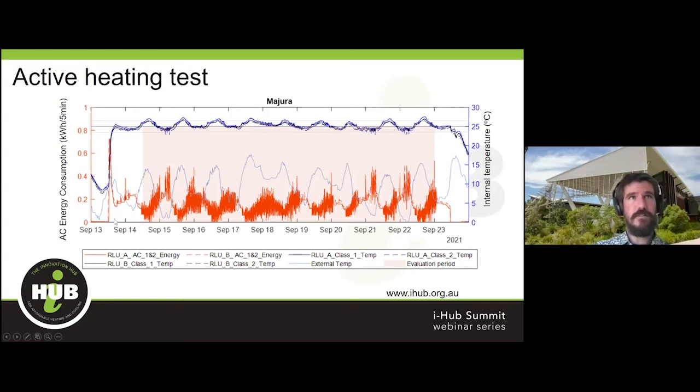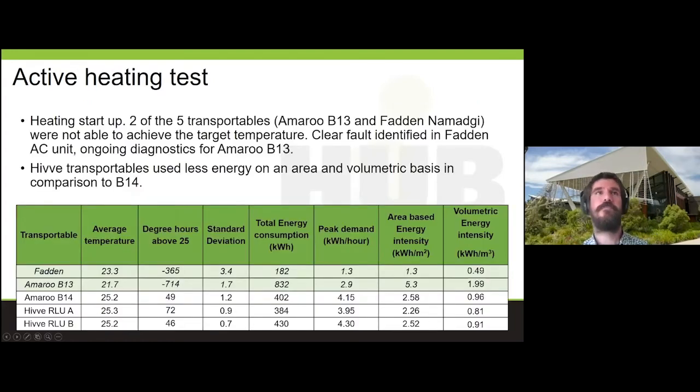You can see that heating was started at this point, and we allowed 24 hours for the buildings to reach temperature and then ran the test for 10 days from that point. So the interesting results, firstly, Hive transportable uses less energy on an area and volumetric basis in comparison to AIRAH B14. But unfortunately, we can only make the comparison to one of the transportables because AIRAH B13 and Fadden were unable to achieve the temperature that we asked of them.